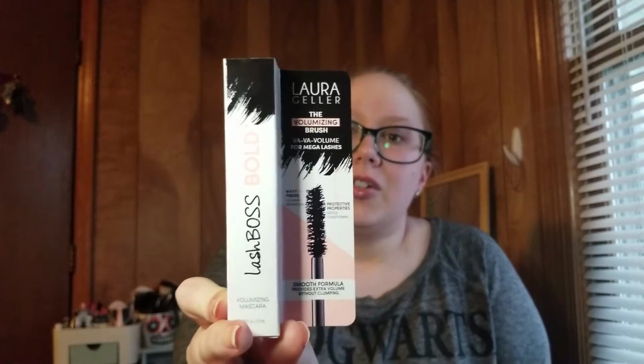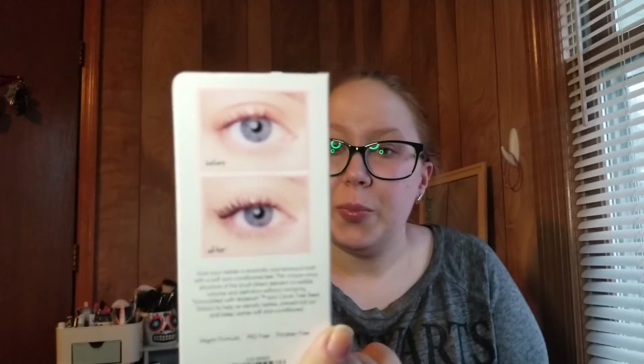Then we have something I will not be using in this video, and I'll explain why. This is the Laura Geller Lash Boss Bold. It's the volumizing brush. I don't know why I tried to say voluminizing. So on the back, it's got a little before and after photo. The reason I'm not going to be trying this is because I have so many open mascaras. This is going to have to be saved until I am ready to open another one.